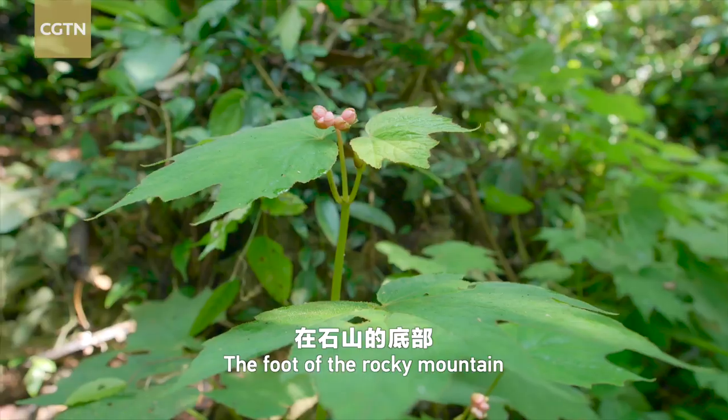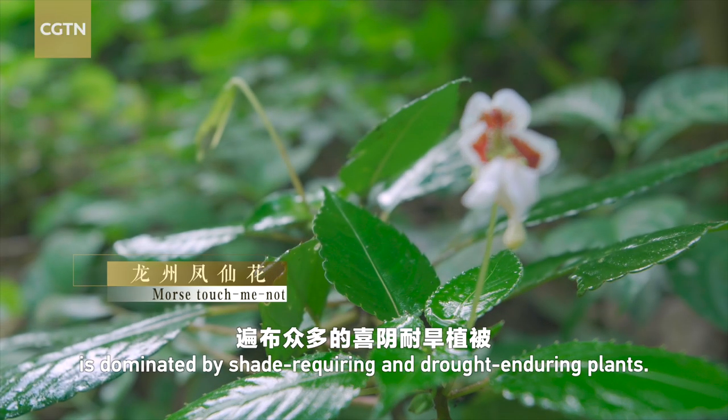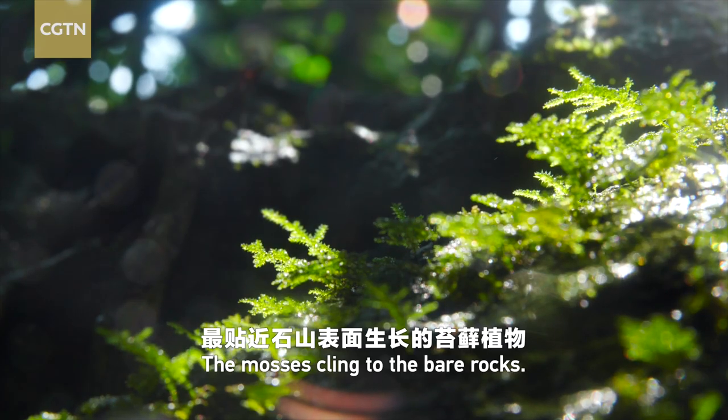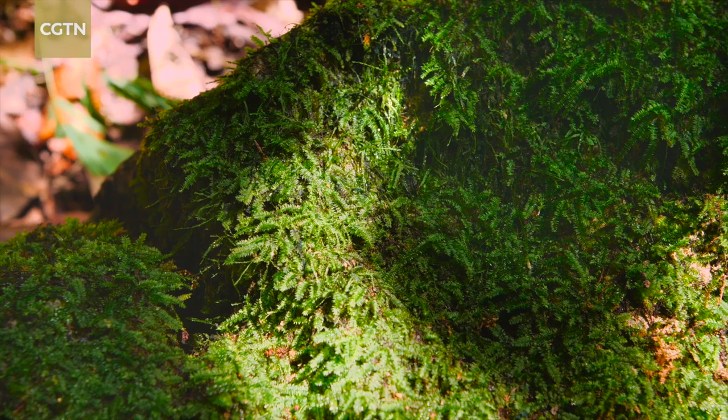The foot of the rocky mountain is dominated by shade-requiring and drought-enduring plants. The mosses cling to the bare rocks. In the mountains, this is a common sight.